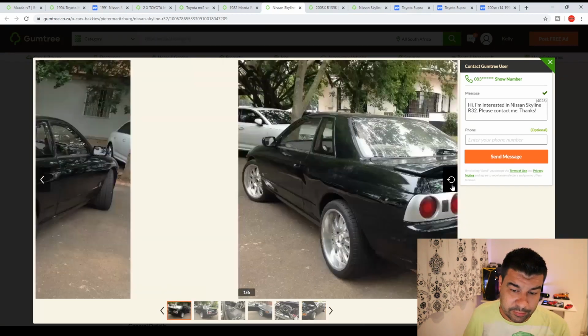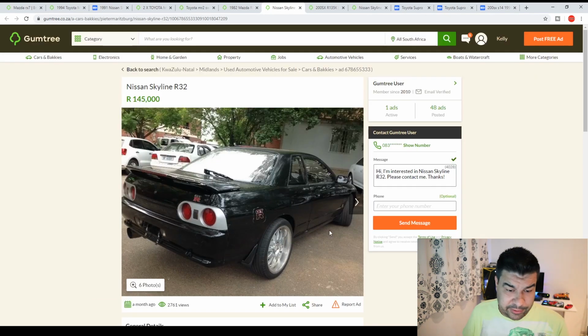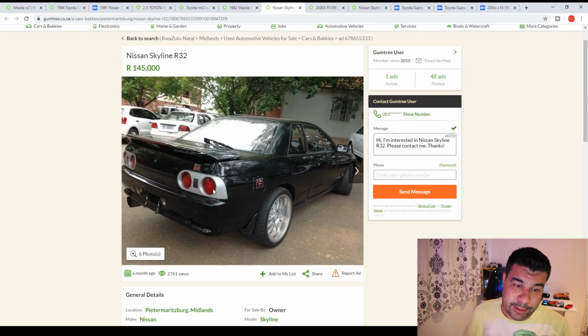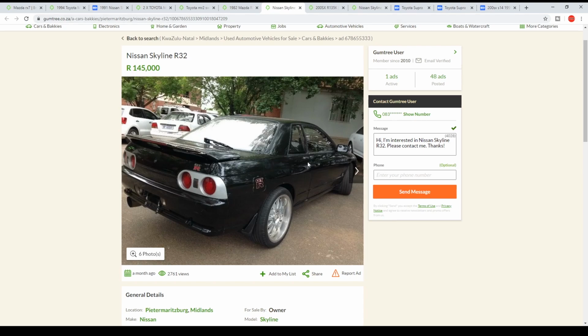I'm not sure, but the car needs a bit of work, and there's not much info on the ad whether it is a fully registered car or not. All we know is he wants 145,000 Rand. Based on everything that I've seen, and that we don't know if it's a Botswana car or a Zimbabwean car and not a South African car, and we can't register it. Not saying that this is, but based on the ad, I'm going to give this a 5 out of 10.